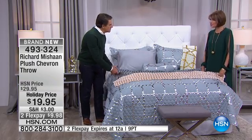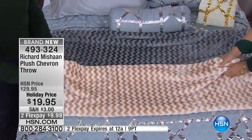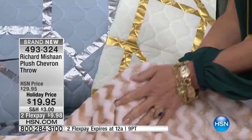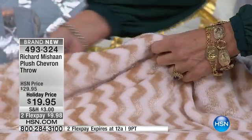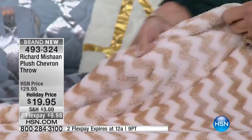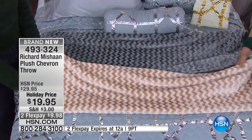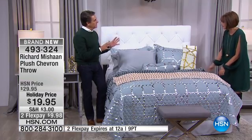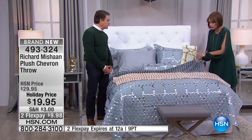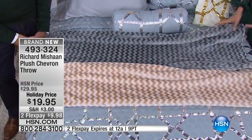How did you get it to feel like this? I don't know. You work some kind of magic. I've just never felt anything. Well, you can imagine that these are printed metallics, and yet they're completely soft, and they launder perfectly well. We've laundered it, it comes back just as soft, and just as glimmery. It's beautiful. Just beautiful. With that chevron design, you can choose either the silver or you can choose the gold.